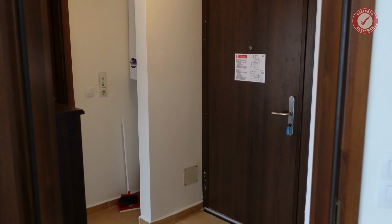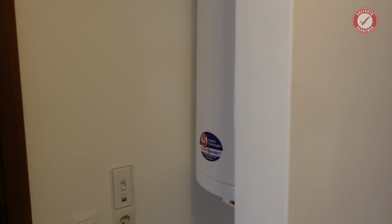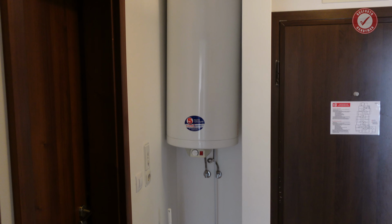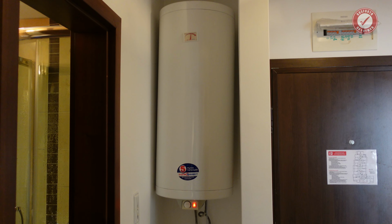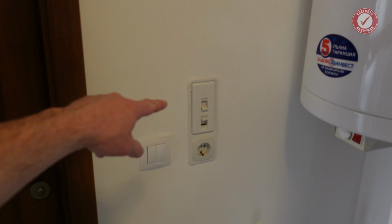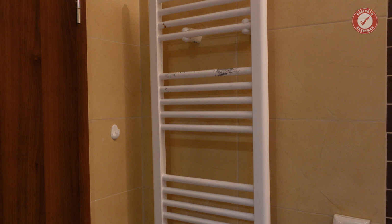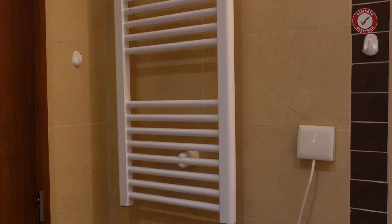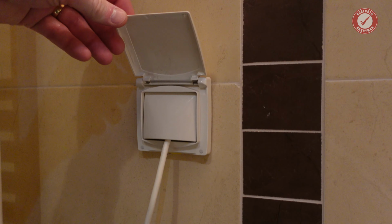Other stuff in the front hall, we have the boiler. And yeah, everything is electric in this apartment, by the way. There's no gas at all. We've got an electric hot water tank there, which just seems to be on permanently. Over on this wall, we've got the master switch for the hot water tank and for the towel rail in the bathroom. The towel rail in the bathroom would also appear to be on permanently with no thermostat on. I can't imagine what their electricity bills must be like.